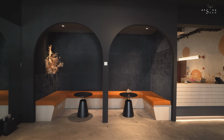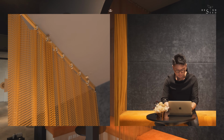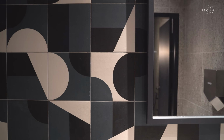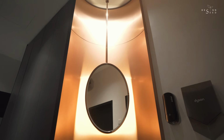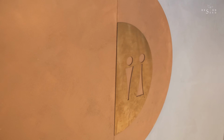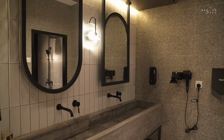There are also 2 dedicated acoustic phone booths that allow for casual conversations. Every toilet is designed with a unique feature, quirky tile selection, unique lighting display, and even crafted statements as a rousing artwork for staff and clients to be staggered by. Every toilet is also equipped with a Dyson hairdryer.